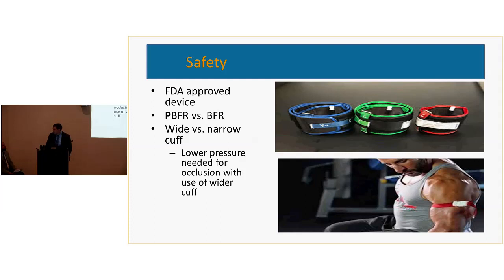There's a product being marketed around Lehigh Valley. It's called B Strong, and it looks like this, with a blood pressure gauge on it. The problem with that is exactly what I said: unless you also have a Doppler at the same time as you're administering this, you will not know what the limb occlusion pressure is.